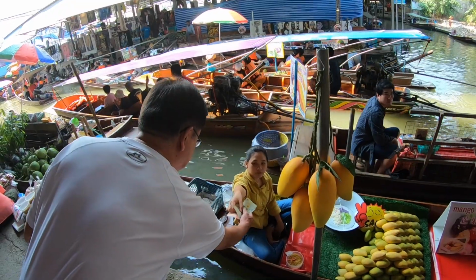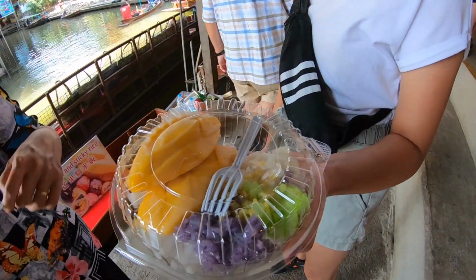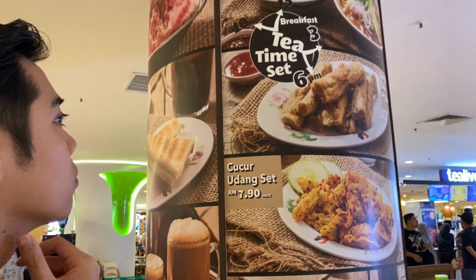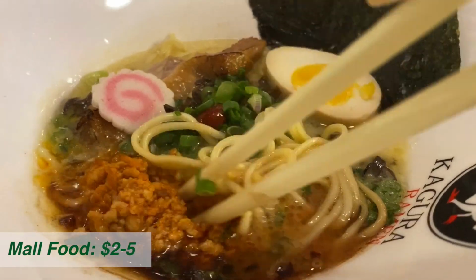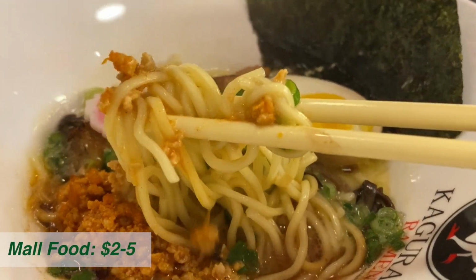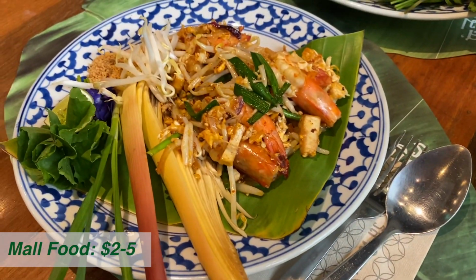Even the wet markets have food for the same price, and it gives you an amazing experience to see some of the local ways of living. We also ate at the mall food court pretty frequently, since it was almost as cheap as street food, and can range from $2 to $5 in both countries. With mall food, you obviously get the benefits of air conditioning, a place to sit, and using your credit card.